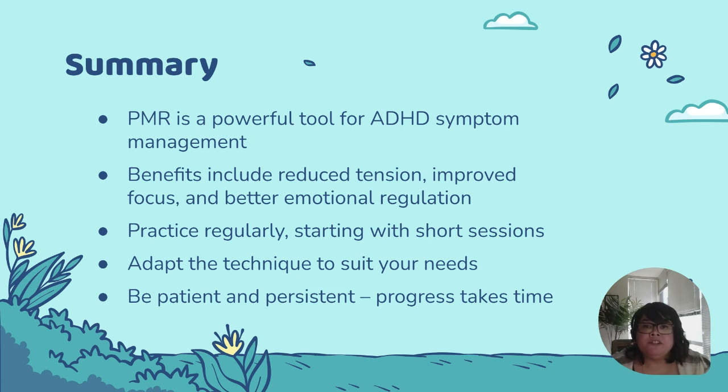First and foremost, we've learned that PMR is a powerful tool for managing ADHD symptoms. It's not a cure-all or a replacement for other treatments, but rather it's a technique that can help significantly enhance your overall ADHD management strategy. We discussed how PMR works by systematically tensing and relaxing different muscle groups in your body. This process helps reduce physical tension, enhance focus, promote emotional regulation, and induce a state of calmness, all of which are particularly beneficial for individuals with ADHD.